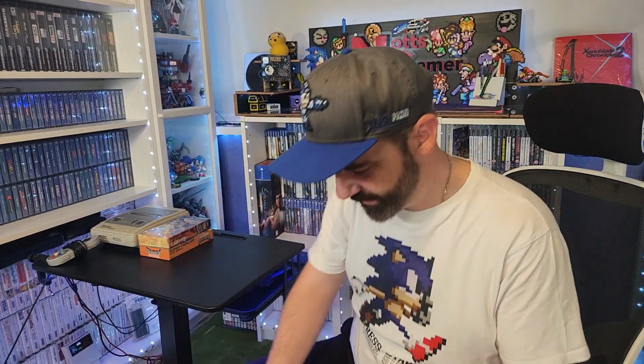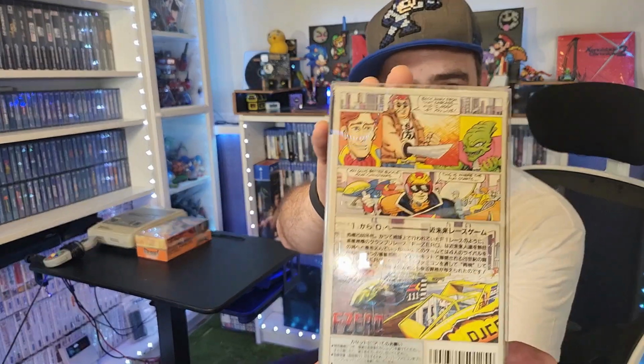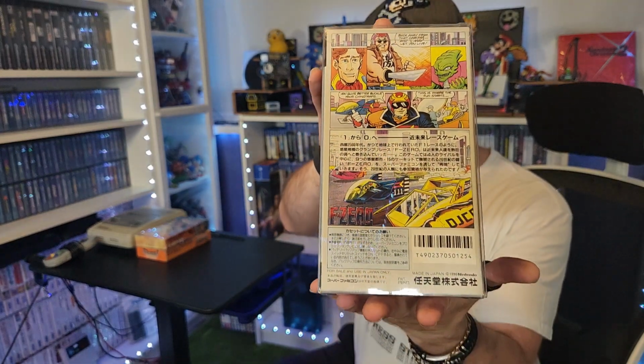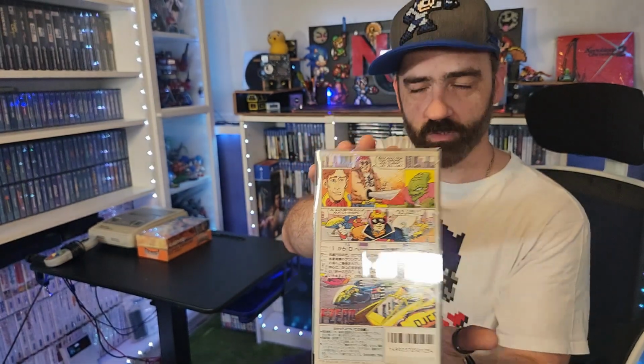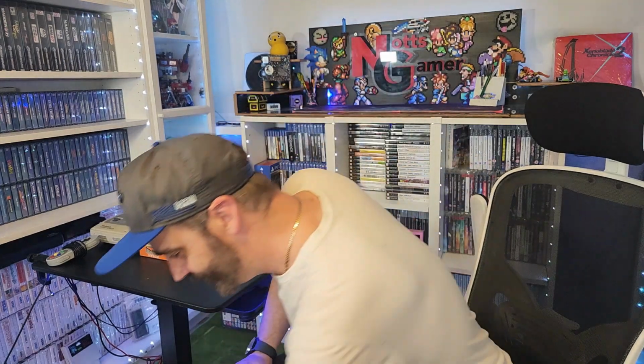Next out of the box, the third game. Everybody knows this. The SNES's great Mode 7 racer, F-Zero. Yes, I even forgot the name of it there. F-Zero was the first Mode 7 racing game that Nobs Gamer ever played. There are no screenshots on the back of the box. Just some fantastic comic book artwork there, which is really nice. I really hope, guys, when we get to the end of this, there's no glare on these boxes because Nobs Gamer is not filming this one again.